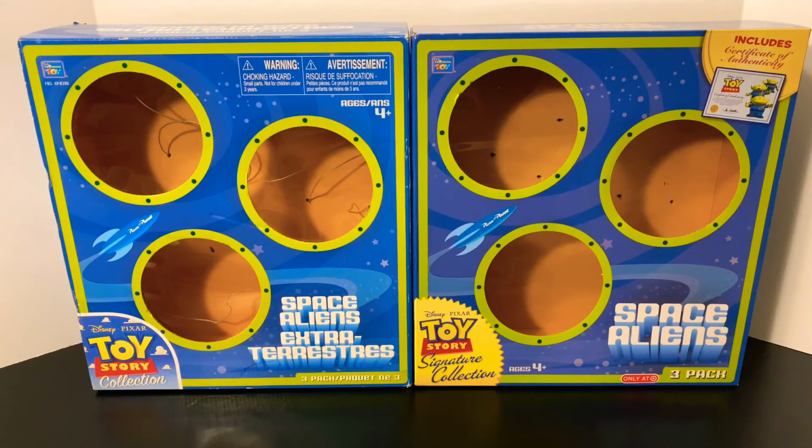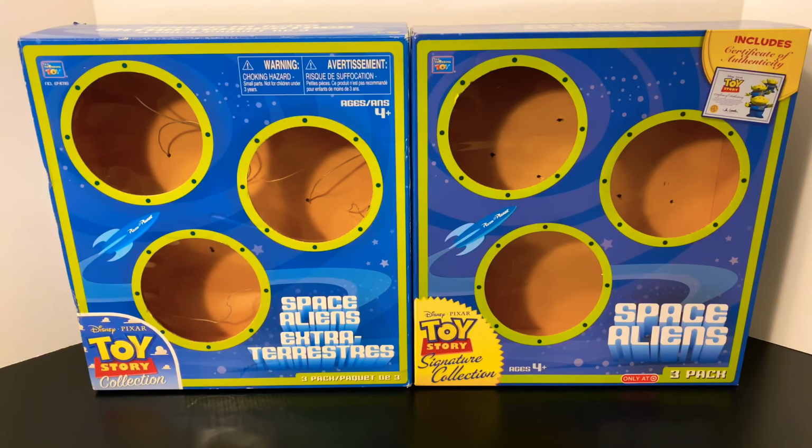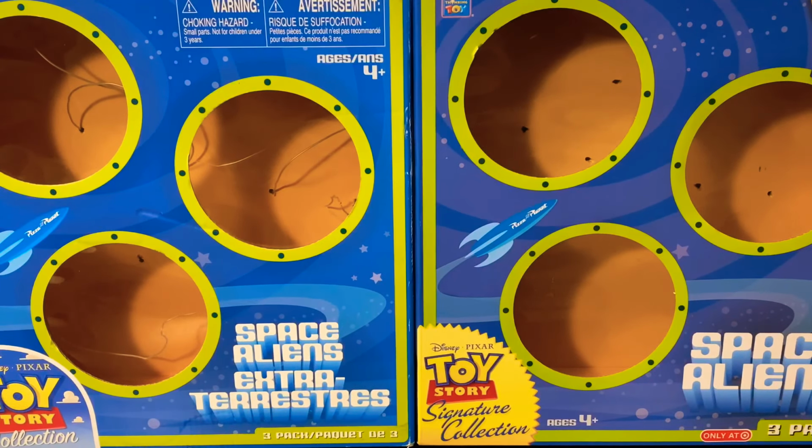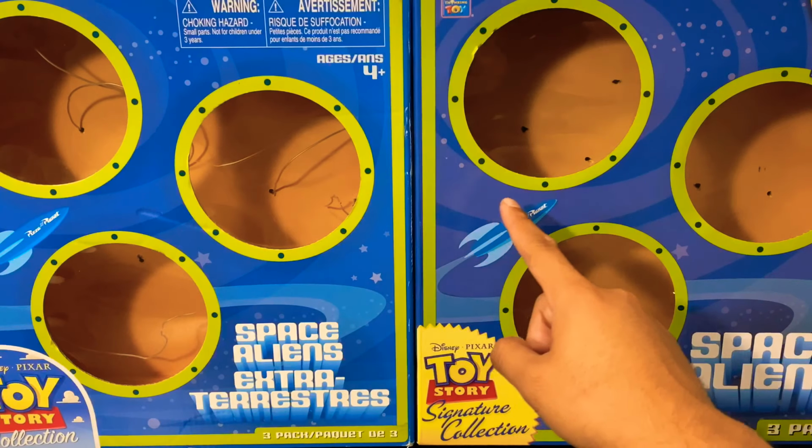Also, here on Signature box, it says Space Aliens, but here on the cloud pattern, it says Space Aliens Extraterrestres. So that's interesting, Extraterrestres. And obviously the certificate of authenticity says included on Signature box, but on the cloud pattern box, it doesn't say that. It just says a bunch of English, and then it translates it to French, I believe. So that's interesting that I have a bunch of English to French translations on mine.